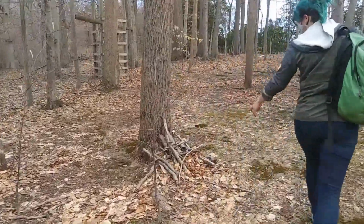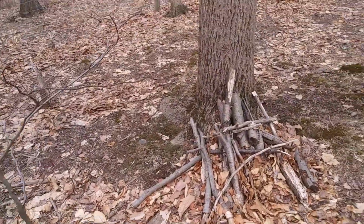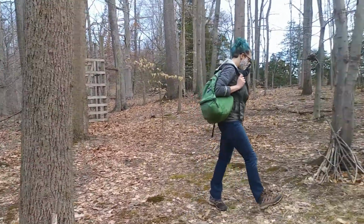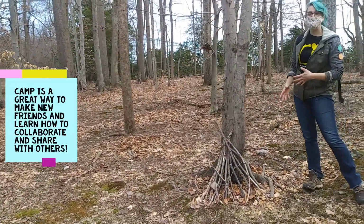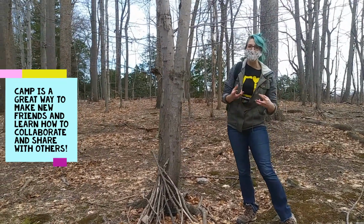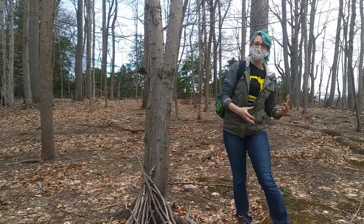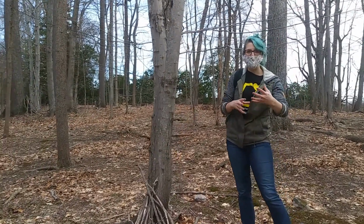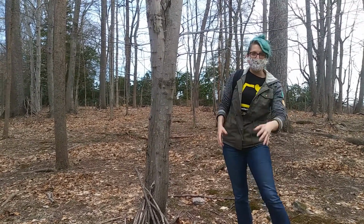You can see some of our mini shelters, perfect for toads to crawl into. We've got some more over here. And students usually work together in groups of 2 or 3, and it's amazing to see how they naturally start to work together to find different resources, to look for the best rocks, to be able to fit them together like a puzzle.